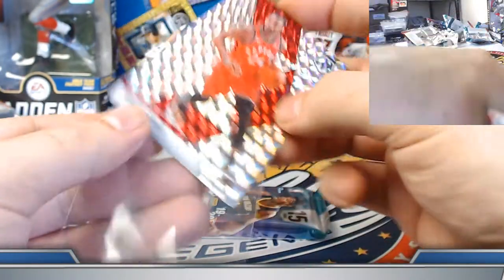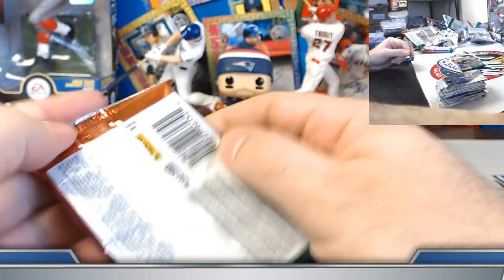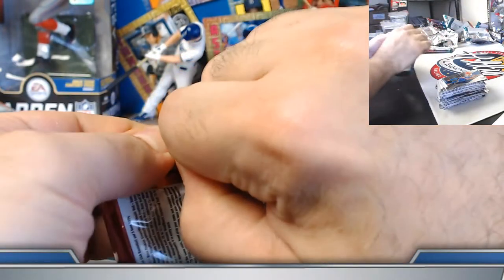All right gang, the last pack of this break. Do appreciate everyone again for joining. Full recap and USA random coming up.